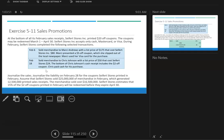At the bottom of all its February sales receipts, Seifert Stores printed off $20 coupons. The coupons may be redeemed March 1st through April 30th. Seifert Stores accepts only cash, MasterCard, or Visa. During February, Seifert Stores completed the following transactions. Sold merchandise to Marcy Andrews with a list price of $175 that cost Seifert $80. Marcy presented a $5 off coupon, which she clipped out of the local newspaper. Marcy used her Visa card for the purchase.